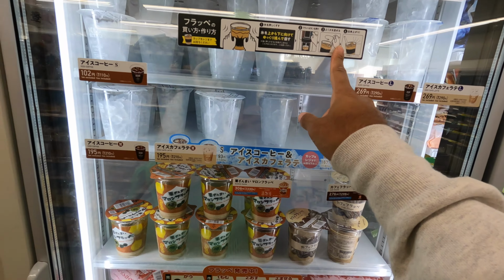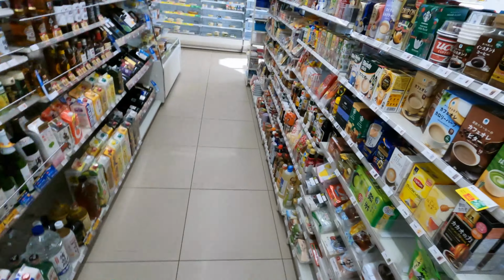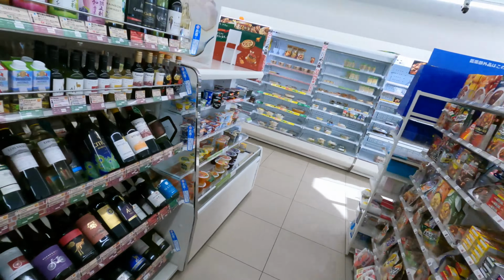More quick, little TV dinners. Where's that miso soup though? It was a spicy miso soup that I wanted to buy. Oh, right here. Spicy miso soup with 6 types of vegetables. We want that. What else really should I get? I think that's kind of it. I'm gonna show you guys the famous chicken in a second. But we went through all the aisles.